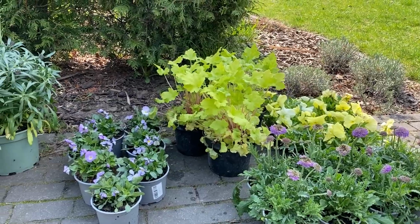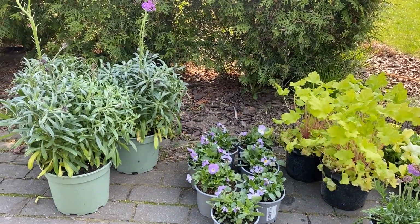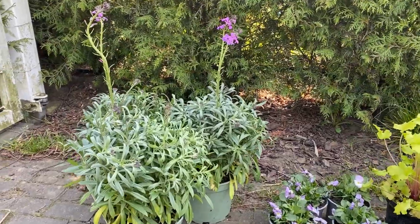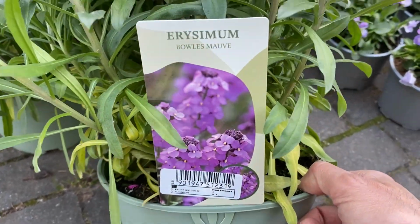These are the plants that I found in the garden centers, and as I already told you in the beginning of the video, I'm going to have similar or the same colours as in my previous pot arranging video, but some different plants. So I have three more wallflowers and they come with a label and a name. So I'm always happy when I can give you a variety name.